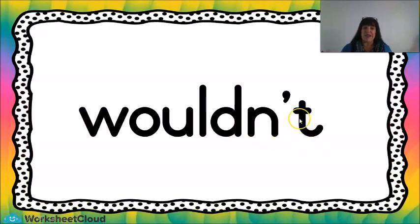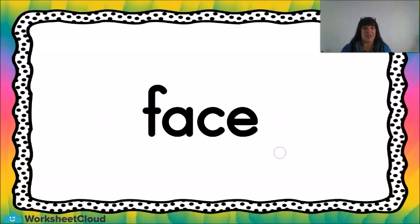Wouldn't. Look here, what do you see? Well done! Someone remembered this is a contraction. A contraction is where you take two words and you contract them, make them shrink into one word. So the two words were would and not, and when we make one word, it's wouldn't. And we've left out the O in not, so we put a little apostrophe over there. So would and not make wouldn't. Let's look at a few more.